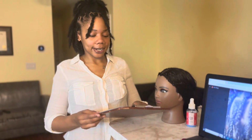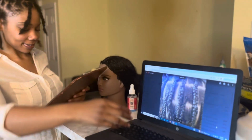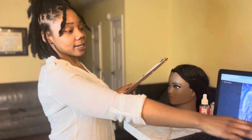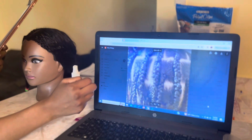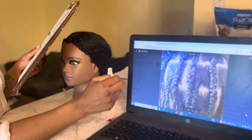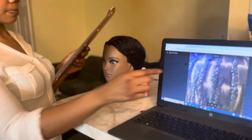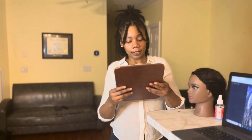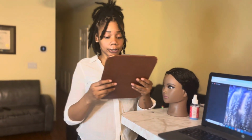Another type of braid I would like to bring up is a knotless braid. This would be an individual braid. The reason why it's referred to as a knotless braid is because when you use the braiding hair, you feed it in as you braid so that it is flat at the base as pictured. Knotless braids have become very popular, not only because they are a cute protective style, but because they have less bulk compared to the box braid.